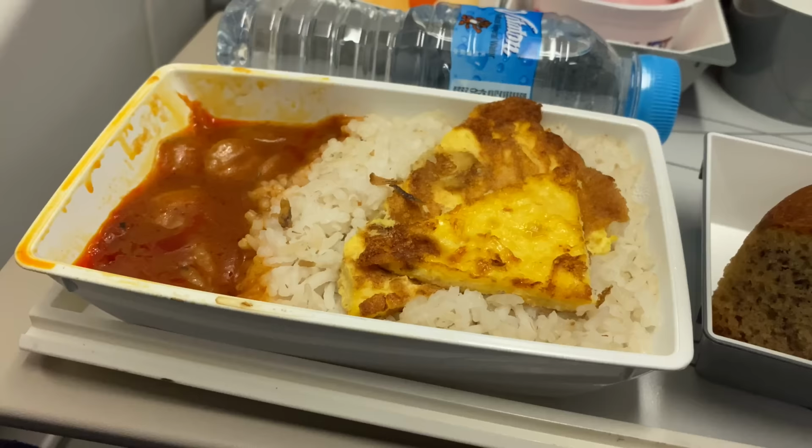Around 4 hours later, I woke up and the crew already started giving out special meals. I also got my nasi lemak, which I pre-ordered. Just note that you actually don't have to pre-order, it's just in case this was going to be a full flight, I would still get my first preference.